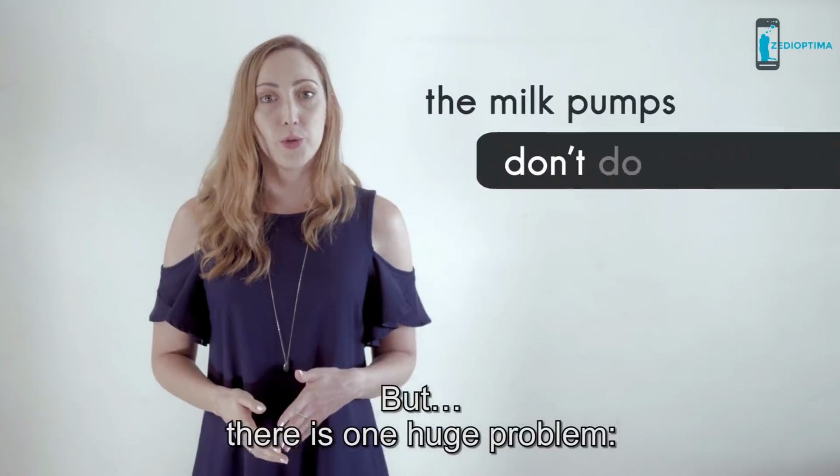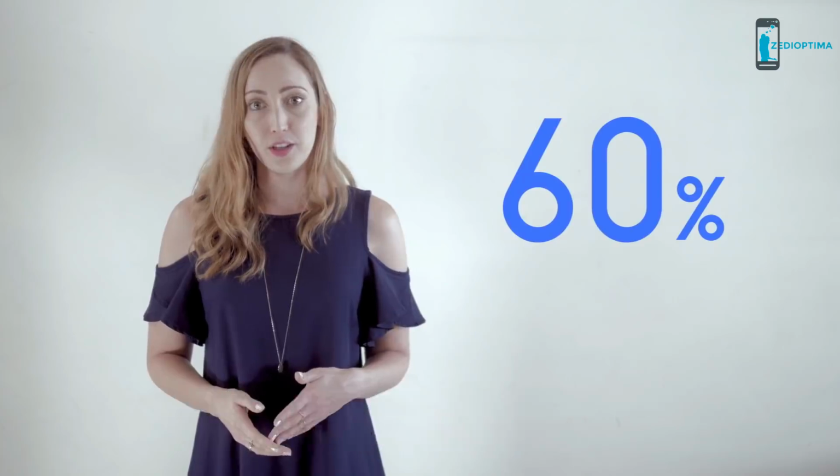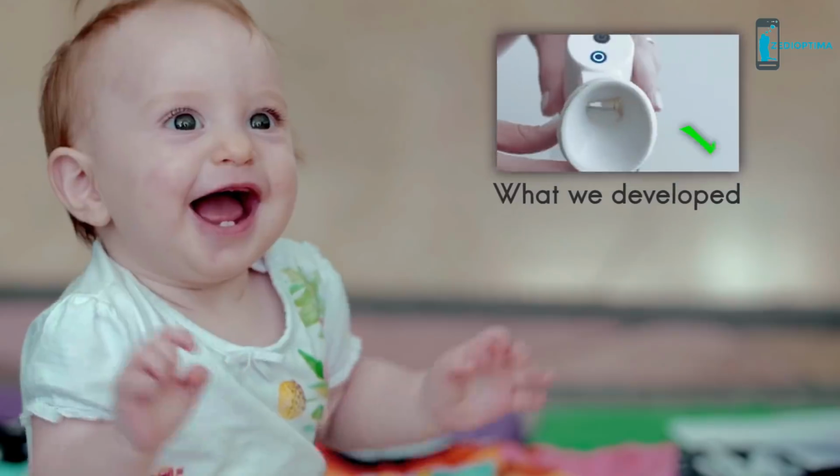But there's one huge problem. Most of them suck only up to 60% of the milk because their suction cups are designed like this. Does this look like it imitates the suction of a baby?